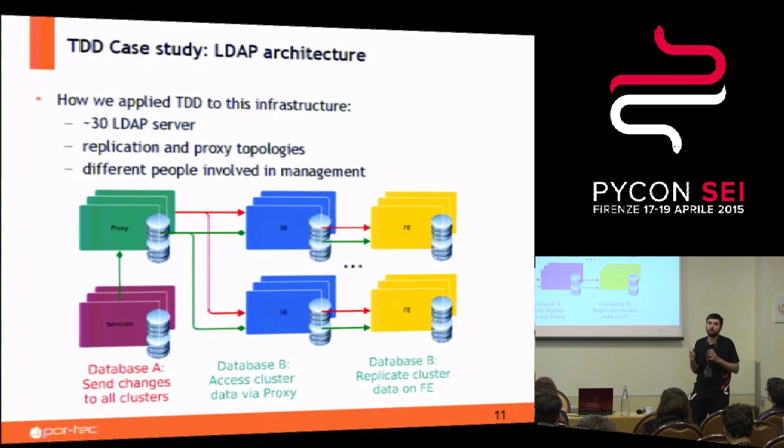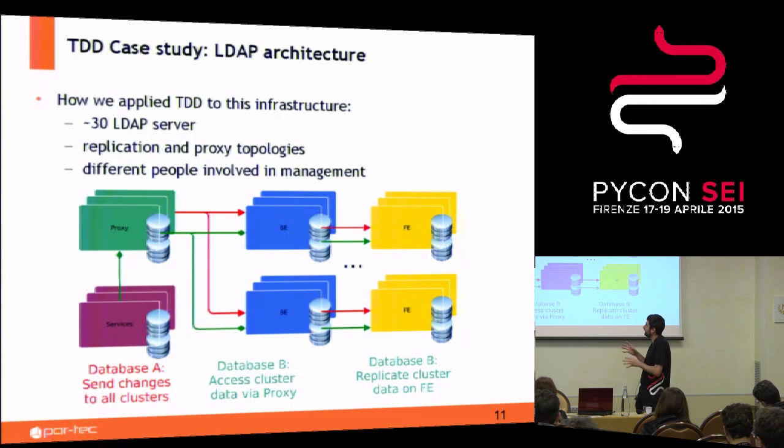And there were different people involved in the management. That means that if today I've got John, Mark, and Frank working on that, tomorrow maybe I have John, Andrew, and Thomas working on that. There are not always the same people working on this infrastructure. There are different databases with different properties. There were a lot of things to monitor.